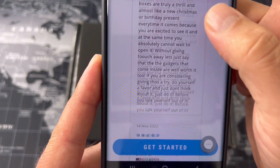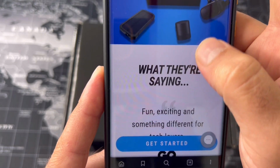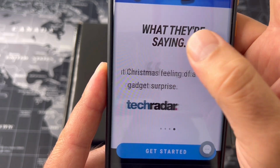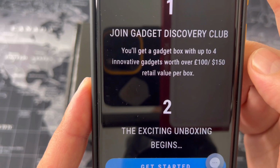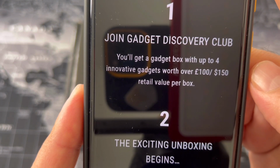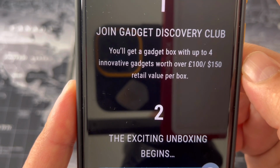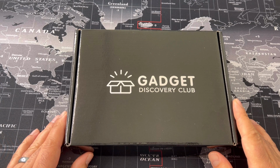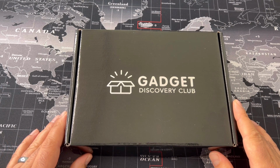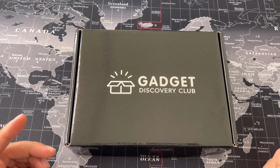I wanted to find this part that I personally thought was quite interesting. Where is it? You are going to get things over £100. Oh, there you go. You get a gadget box with up to 4 innovative gadgets worth over £100 or $150 retail value per box. So the way I read it, in each box you should have something that costs about £100 or more. Or you might have 4 little boxes within a box, so it's a bit confusing.